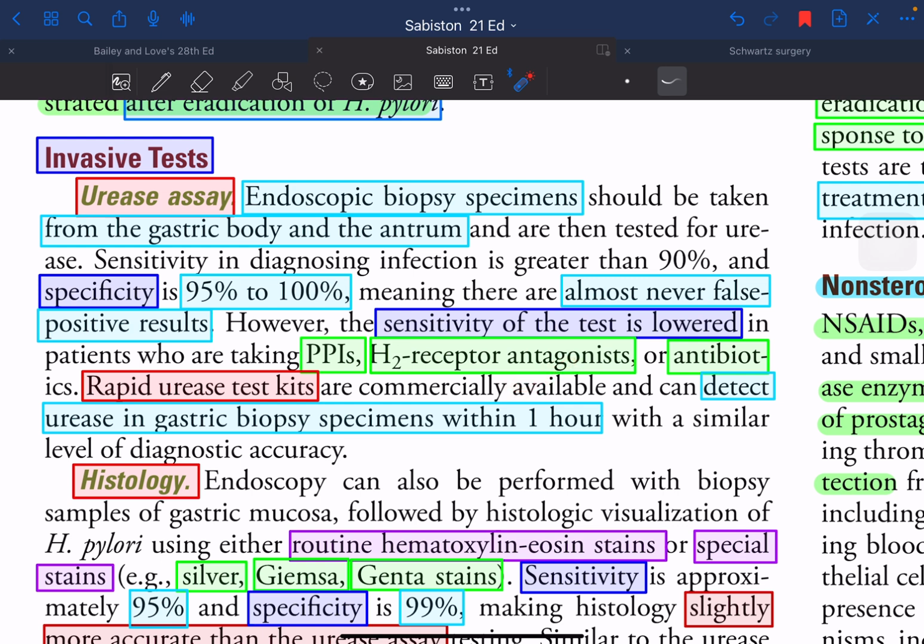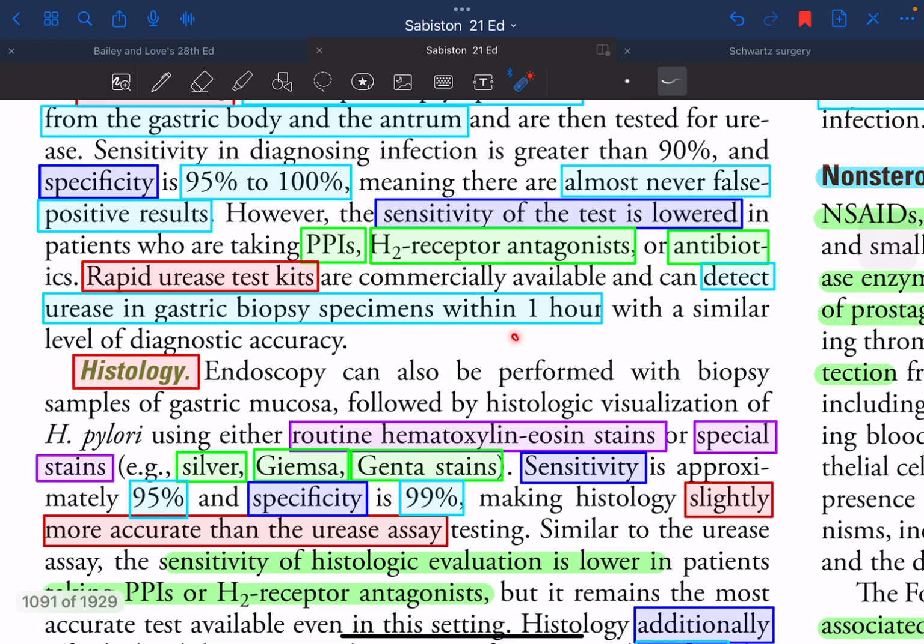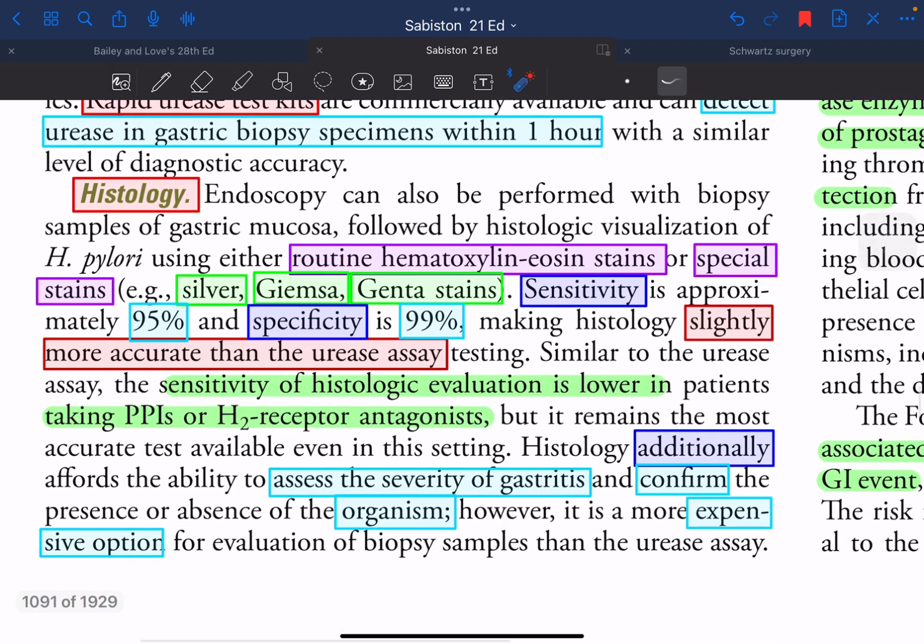This is further modified by the rapid urease test kit, which is commercially available and can detect urease in a gastric biopsy specimen within 1 hour. Next is histology.